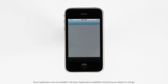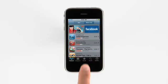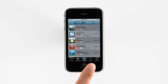The App Store on iPhone 3GS gives you instant access to thousands of incredible apps, no matter what you're interested in: gaming, social networking, sports, news, business, and more. There's probably an iPhone app that will make your iPhone uniquely yours. The App Store makes it really easy to find what you want with just a few taps. You can browse recommendations, view the most popular paid and free apps, or search the entire store by title or keyword. You can even browse by category.